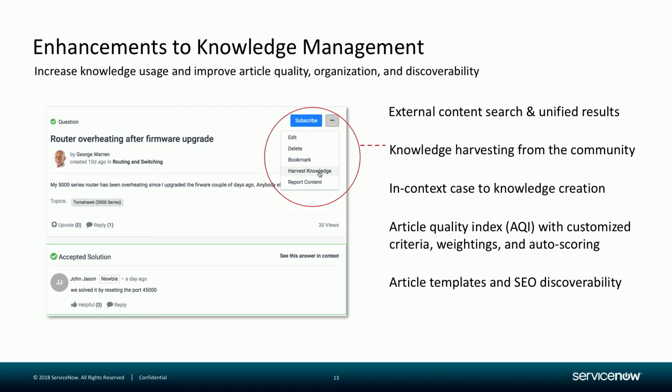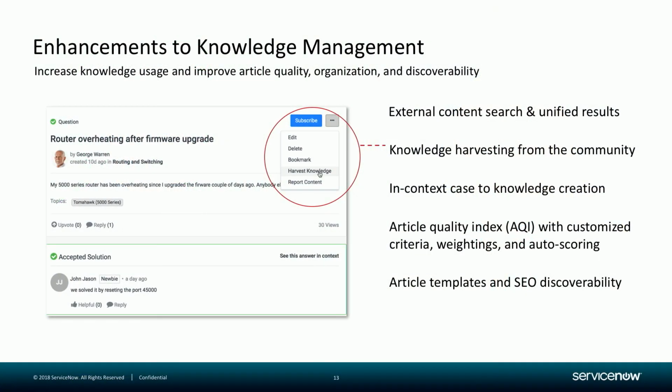We've also added knowledge harvesting, and Kathy touched on this a little bit. So now you can take information from the community and turn that into knowledge articles so that others can take advantage of it. We also have the ability to create knowledge from cases. That one is also a KCS certification item, as is the Article Quality Index, AQI. And then finally, we have article templates that we've added, as well as SEO discoverability.